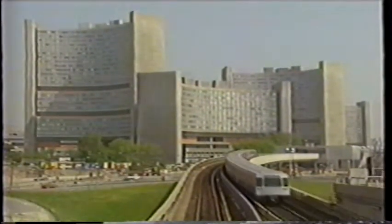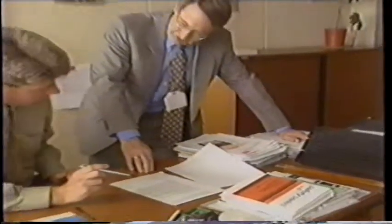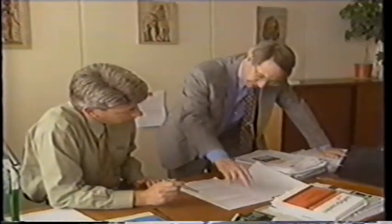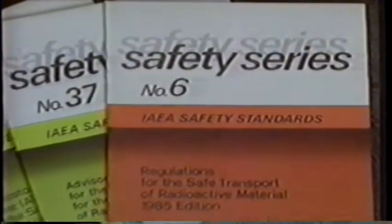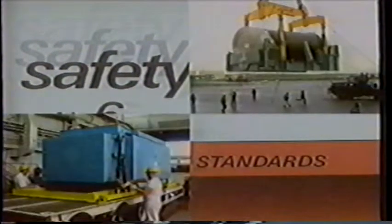The regulations for the safe transport of radioactive material are agreed upon by the member countries of the International Atomic Energy Agency and are supported by other international organizations with an interest in the safe transport of dangerous goods. They form a comprehensive basis for providing adequate protection of workers and members of the public, property, and the environment.